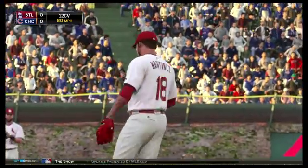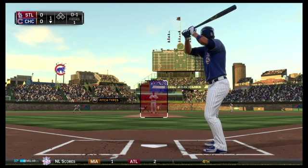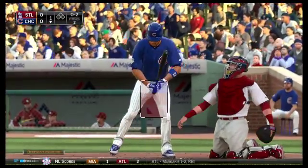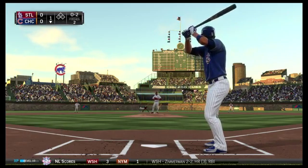Drops in a strike to start the at-bat, 0-1. And Eric, as we take a look at the Cardinals entering play here tonight, they've been in a nice little groove, winning 3 of their last 4 games. And after losing the opener of this series on Thursday, they've come back and won 2 straight. So they'll be looking to end the series on a high note here and take 3 out of 4. The pitch.